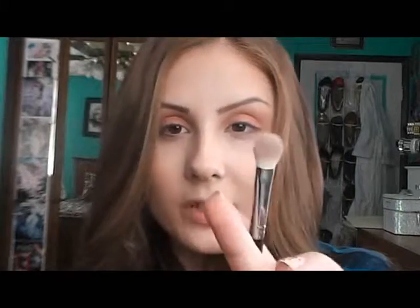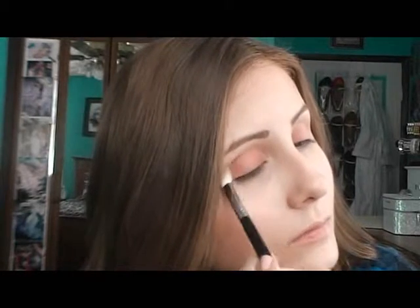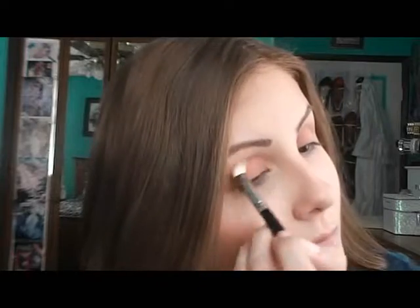I'm just going to take a fluffy blending brush and Frappe from Makeup Geek. Just a little bit, not a lot, and go right into my crease a little bit just to blend Creme Brulee and the blush together. And it should look like that.